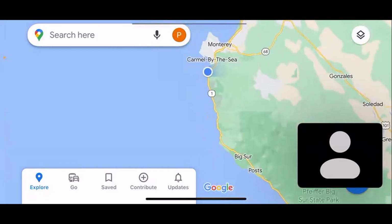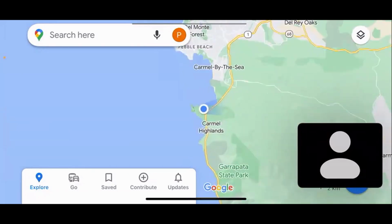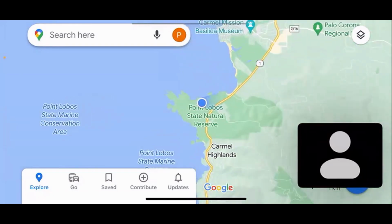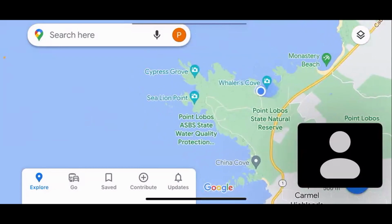If you're on Highway 1 going down towards Big Sur, one of the last stops before you're officially in the Big Sur region is Point Lobos State Natural Reserve. It's a peninsula of land, all that green area you see jutting off to the left, jutting west to the ocean. It's a state park that was created in 1933, and it's about 450 acres of land. It's about 450 football fields, roughly.